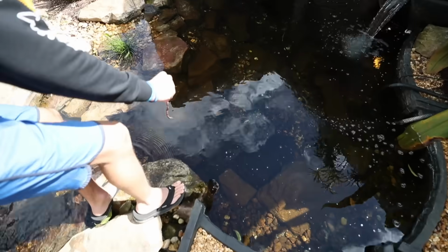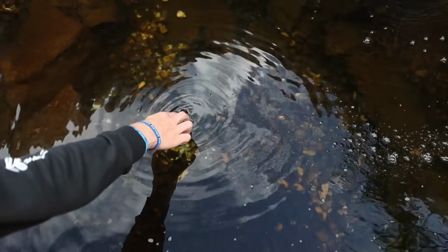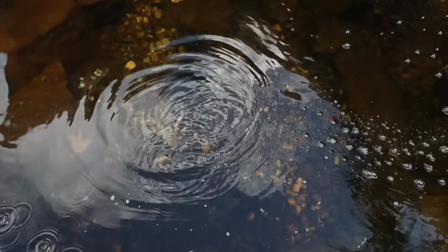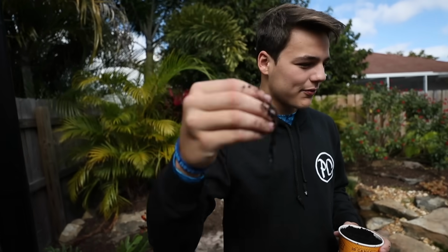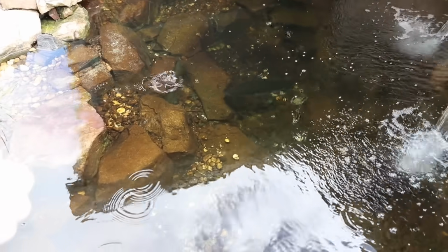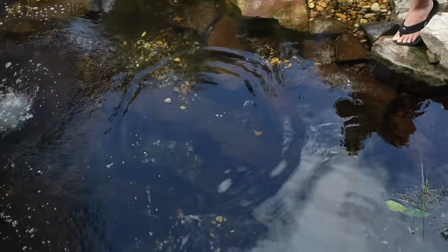First things first is this massive bass. I wanna see if he hand feeds. He hasn't hand fed in a while with this weather, but oh, he's doing it. He's gonna do it, for sure. Oh, I dropped it. Oh, and it's gone. My buddy Thump there is about 10 pounds, and that is a big largemouth bass as a pet. Worms, I guess they're one of his new favorites. Ooh, love it. Dude, he loves worms.